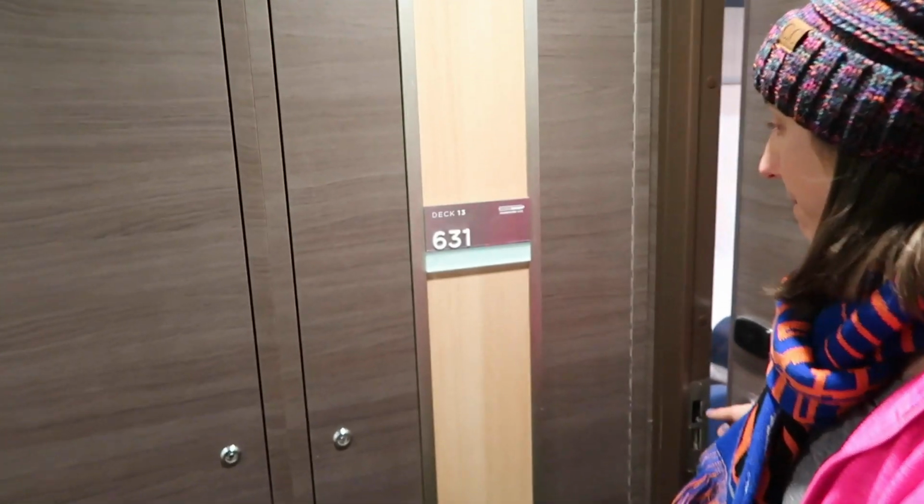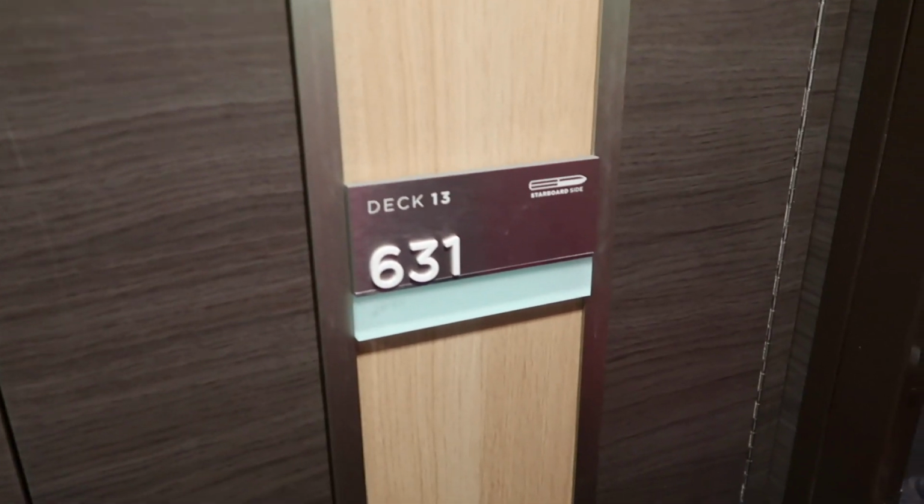The room entryways aren't just on the hallway walls like they normally are. They were recessed in, so you didn't have to shuffle getting into your room while people are passing by. Go into your little alcove, open the door in peace. It made it a lot easier getting luggage and stuff like that.